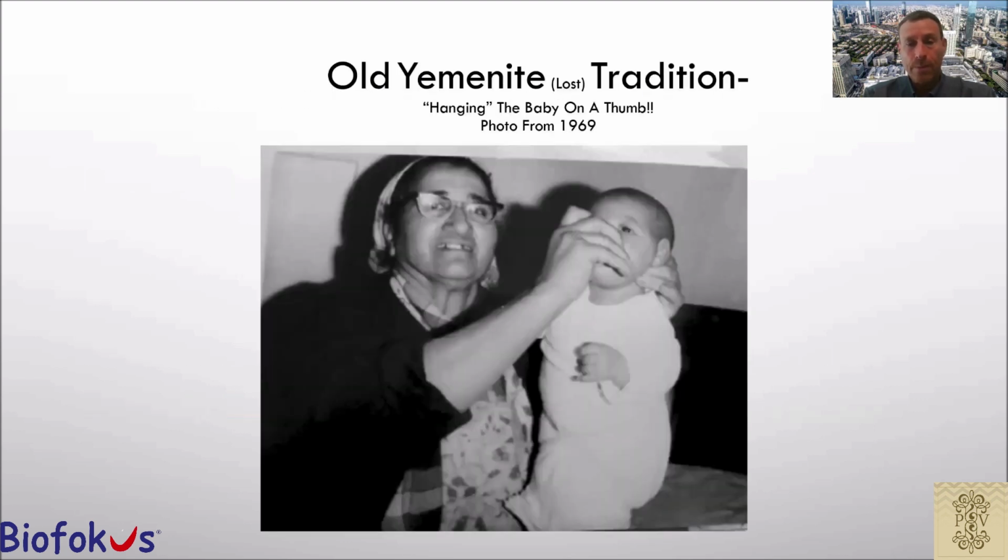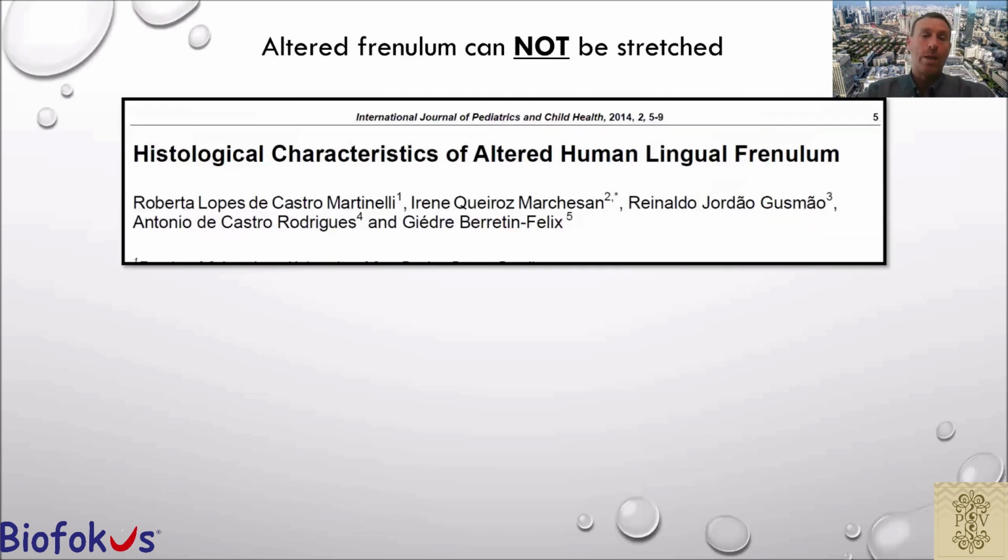Another thing which is related to osteopathy is an old Yemenite tradition where the baby was hung, usually by the grandmother, by the thumb. The thumb is on the baby's palate and you hold him, doing some kind of osteopathic chiropractic maneuver to improve feeding. So can we or can we not stretch the frenum?